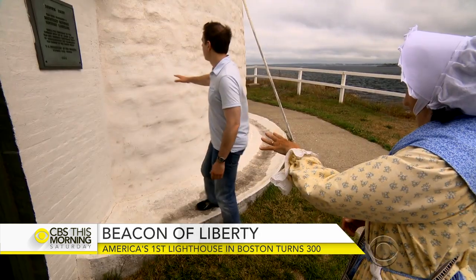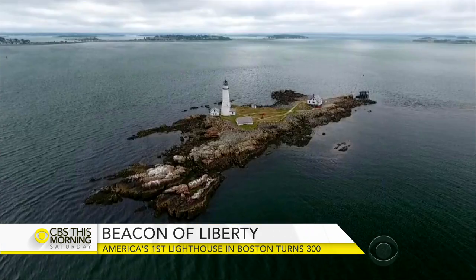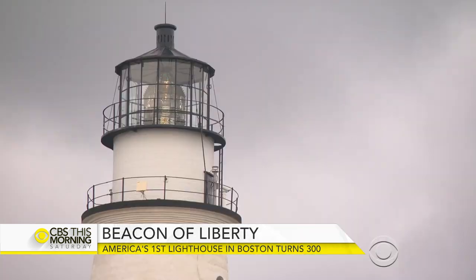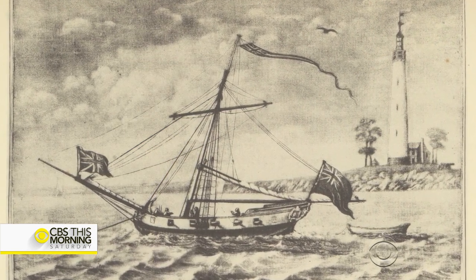You're going to be touching part of the original 1716 foundation. Right now. Right now, you're touching it. Built 60 years before the American Revolution, Boston Lighthouse has weathered countless storms, some man-made. The American rebels set it on fire twice to stop it from guiding occupying British forces.